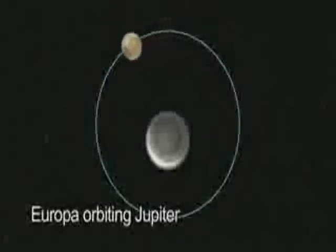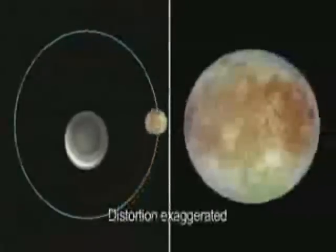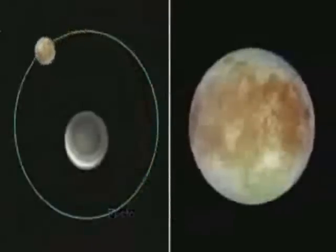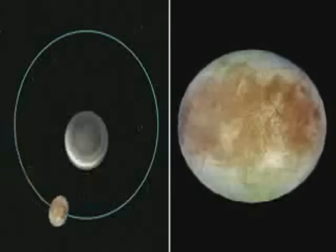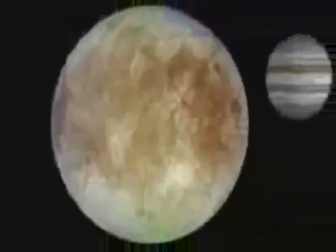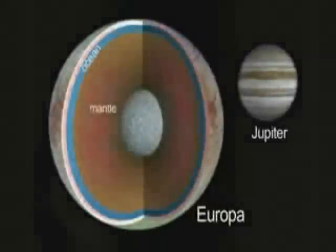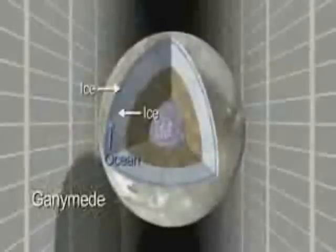So what we can do with a spacecraft in orbit around Europa is measure how Europa flexes as it's stretched by Jupiter's gravity. That tells us something very specific about how stiff that ice shell is. And by how stiff it is, we can get a measure of its thickness. Europa is a maybe rarer example of an ocean in contact with a rocky mantle. Ganymede actually might be a more common example of an ocean where it's an ocean sandwich, ice above and below.